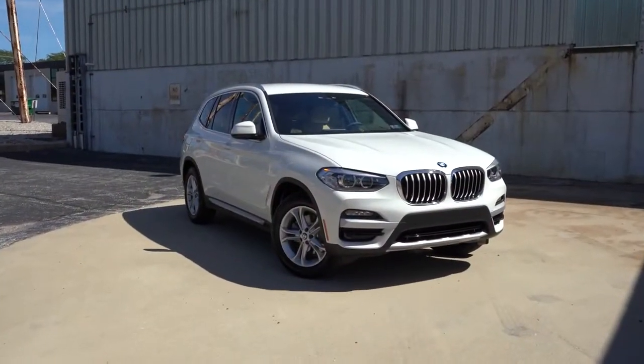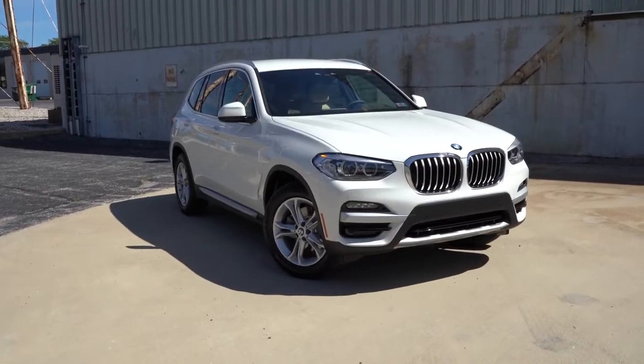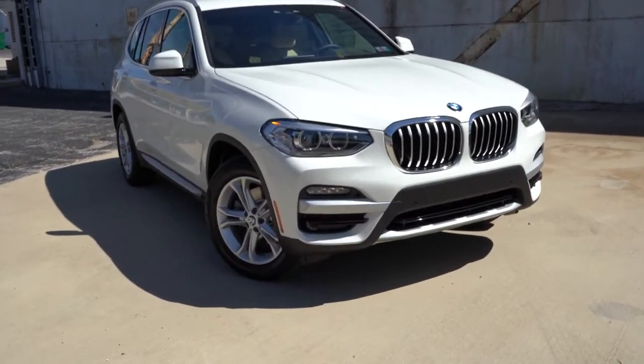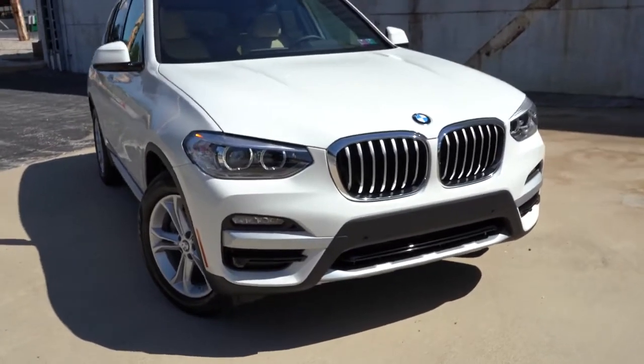Let's now go ahead and take a look at the exterior of this brand new 2021 BMW X3. All right, here she is, you guys, the 2021 BMW X3, finished in Alpine White. For anybody who was curious of the color name. Let's go ahead and start up front on this one.